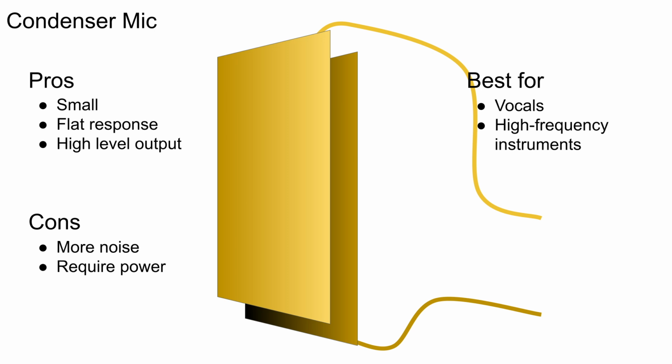The cons of a condenser microphone are that they also gather more noise. They're effectively more sensitive than the other types that we've talked about before. So this is why they have a higher output level, but that output level does include more noise. They also require electric power in order to work. Some of the microphones will allow you to insert a battery into them. Others will draw power from your recording equipment.